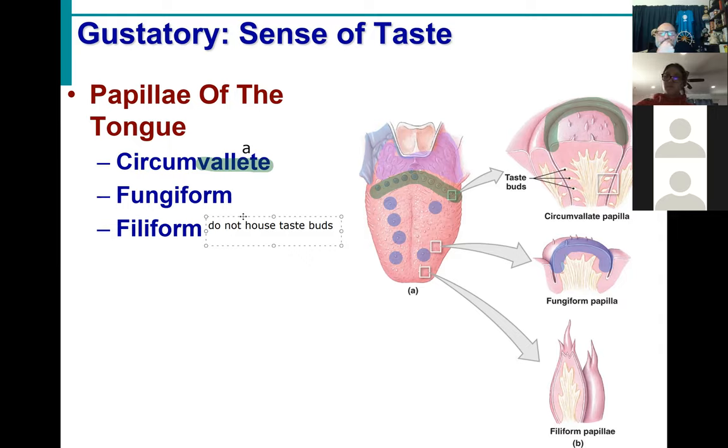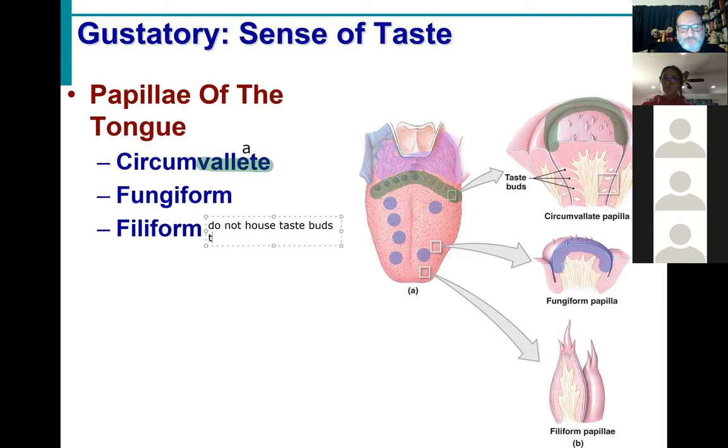Is it saliva? Not a bad guess. There is absolutely mucus producing glands within the tongue, but they are deeper in the surface of the tongue. Is it temperature? It can provide some temperature, absolutely. Anything else? Pressure. A texture or pressure, I like that. Absolutely, right? Think of it this way.